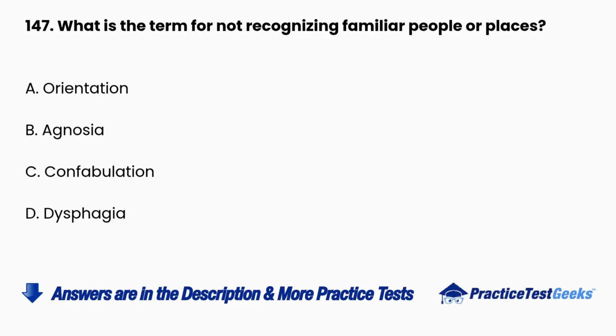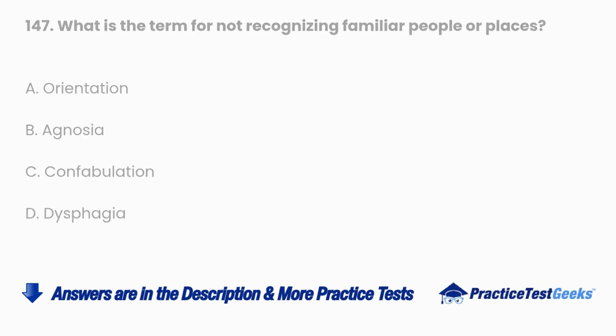147. What is the term for not recognizing familiar people or places? A. Orientation. B. Agnosia. C. Confabulation. D. Dysphagia.